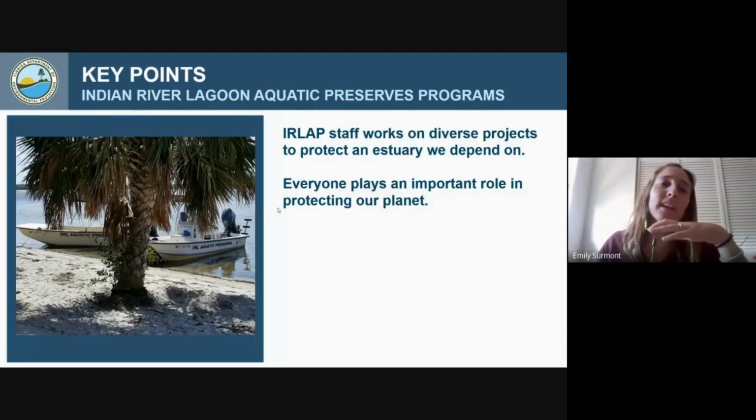So if you forget everything else we talked about today, please remember these two things. The Indian River Lagoon Aquatic Preserve staff works on diverse projects to protect the Indian River Lagoon, which is an estuary we depend on. And everyone plays a role in protecting our planet. It's not just the 5 of us.